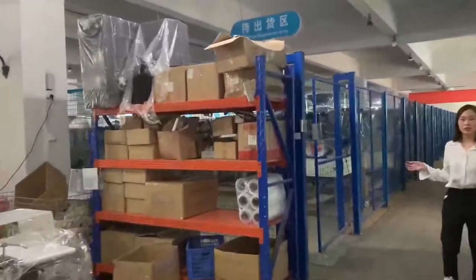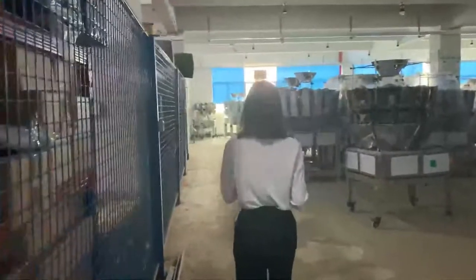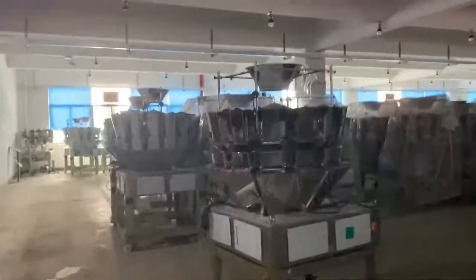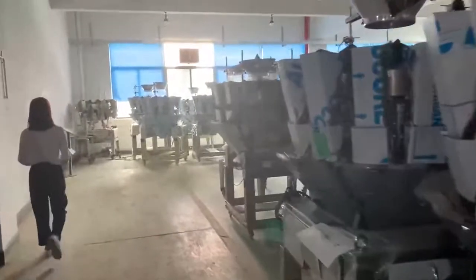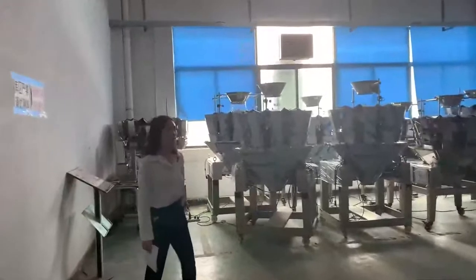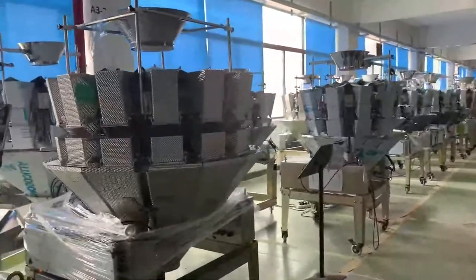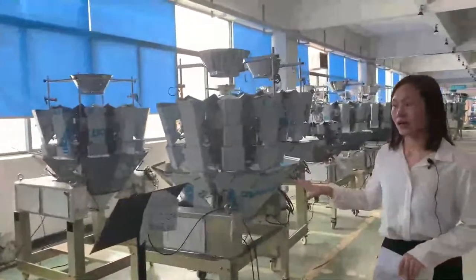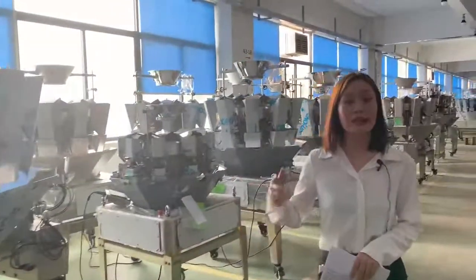This is our finished products area. Here there is a place for the machine aging test. The aging test is to make sure the parts inside the machine are of good quality during running. We will do 7 days of no-load running here to confirm that our machines are of good quality before sending to our customers.